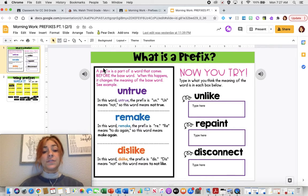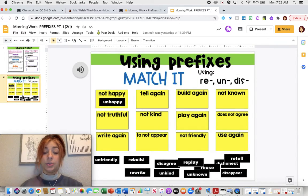All right, so first things first, you are going to see there's an anchor chart here. Your job is to read or listen to the anchor chart. Then, after listening or reading through this, you are going to use the tools that they gave you here to help you answer the prompt over here. So you're going to tell me, what does this word mean based off of the information they gave you over here.